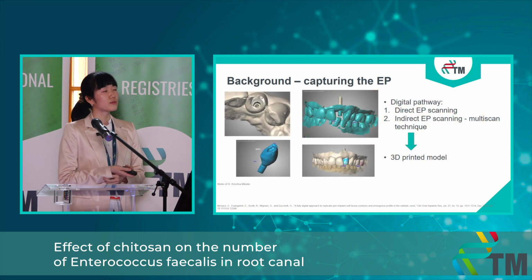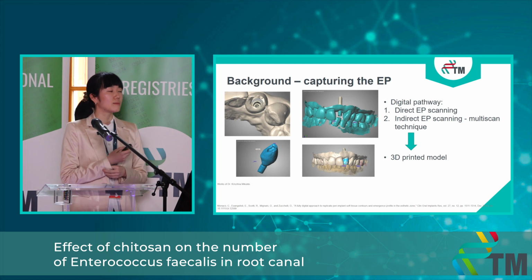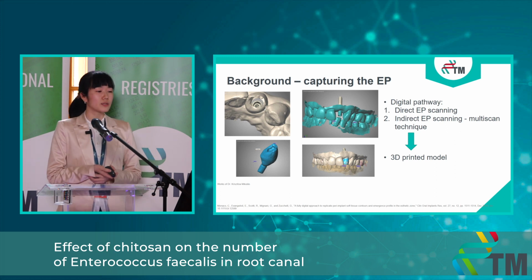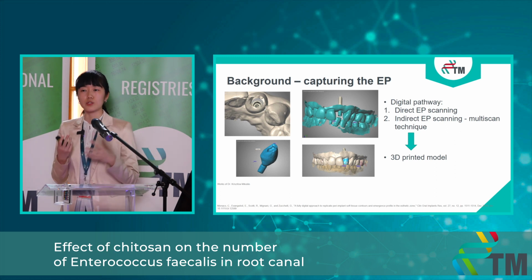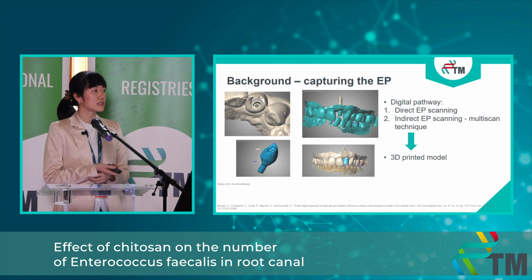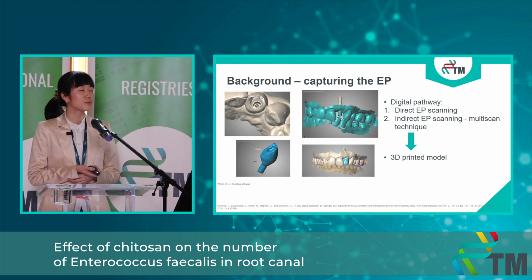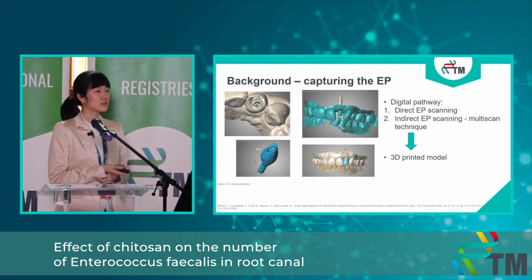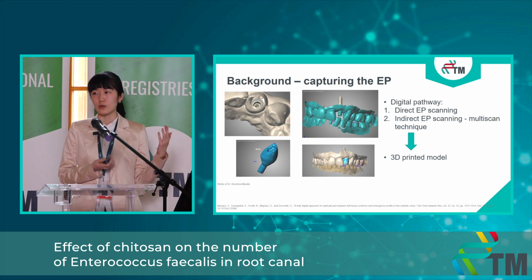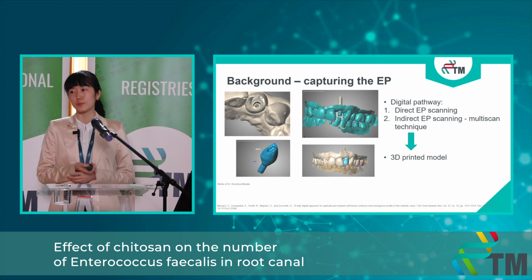For the digital pathway, we have two options. We can either directly scan the emergence profile, but during that time there may be some soft tissue collapse that causes inaccuracy in the scanning. The other option is that we scan the provisional outside the mouth and then superimpose these scans with intraoral scans, which is why it's also called a multi-scan technique. From this we can obtain a 3D printed model.